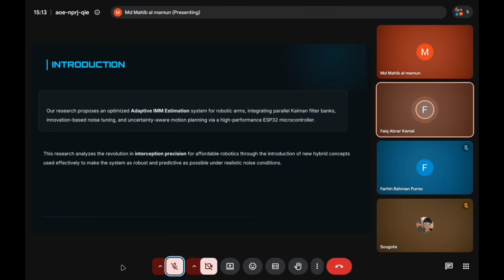Introduction. Our research proposes an optimized adaptive IMM estimation system for robotic arms, integrating parallel Kalman filter banks, innovation-based noise tuning, and uncertainty-aware motion planning via a high-performance ESP32 microcontroller. This research analyzes the revolution in interception precision for affordable robotics through the introduction of new hybrid concepts, used effectively to make the system as robust and predictive as possible under realistic conditions.